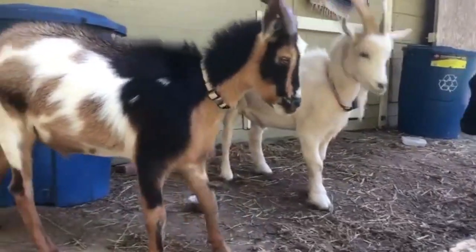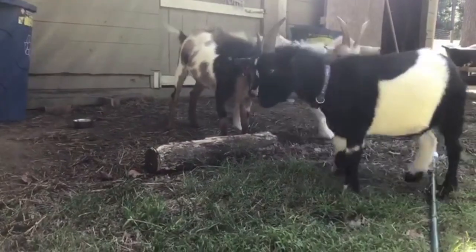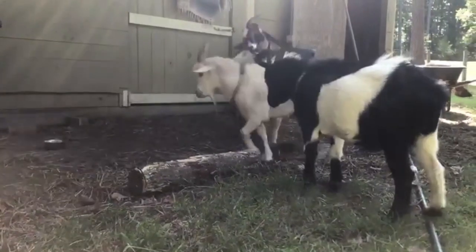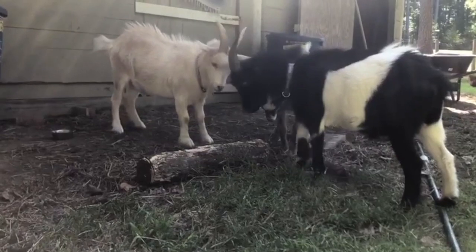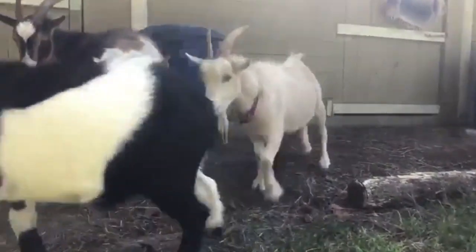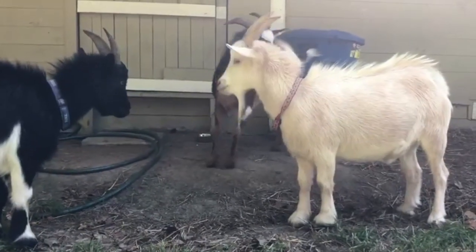Here comes Mysore getting into the mix. Now Mysore is the white one, and Gary is the black and white one, and they're brothers. And then Boris, we got him at another farm. But you can see they play all day, climbing on the play sets and all kinds of stuff.